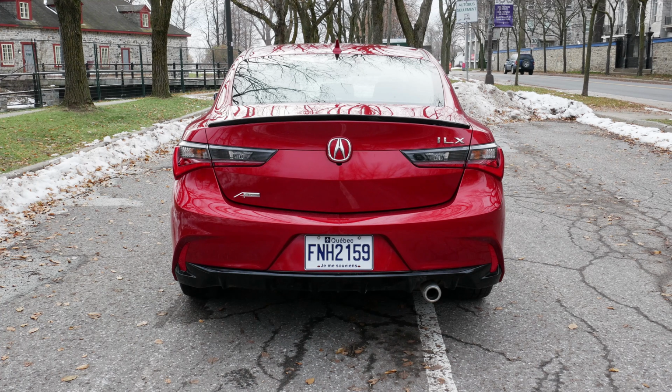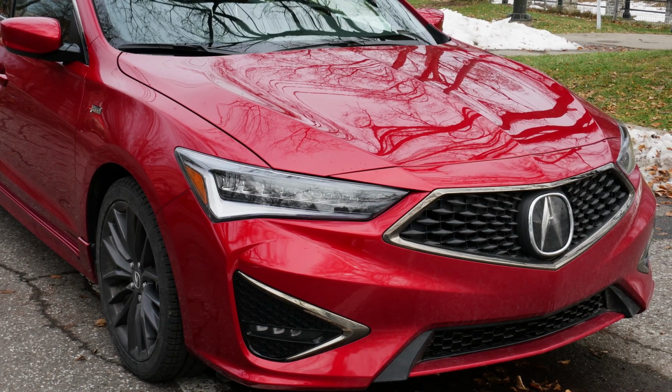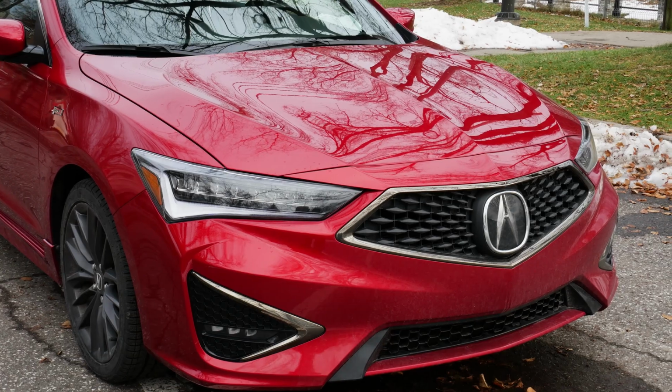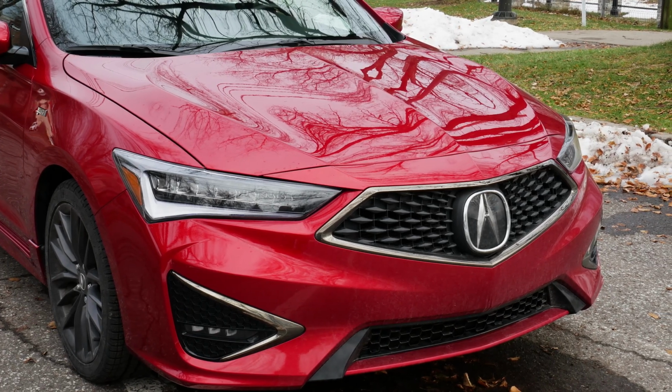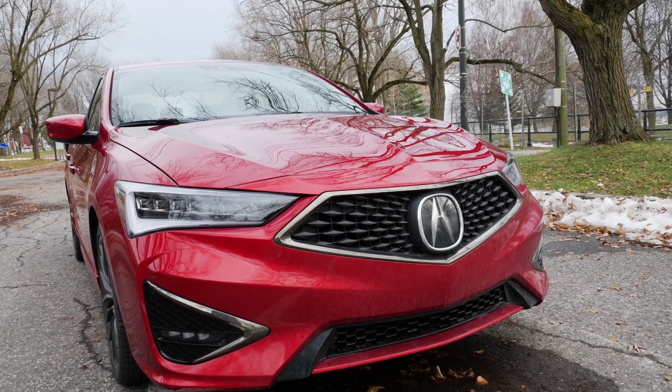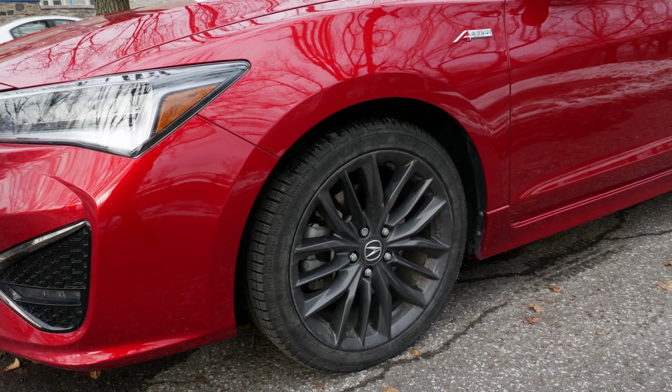Acura offers complete standard equipment, with the base ILX coming with dual LED front lights, dual zone climate control, heated front seats, and Acura Watch, which is an electronic suite of safety features. Premium gets leather seats, a 7-speaker sound system, blind spot and rear traffic alert, and that's a pretty good deal.